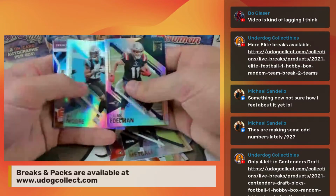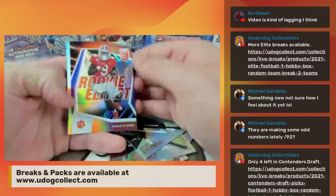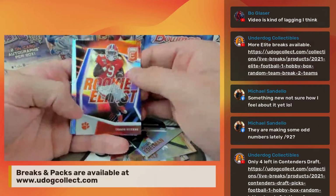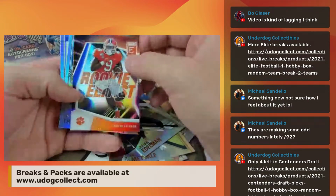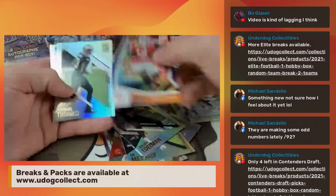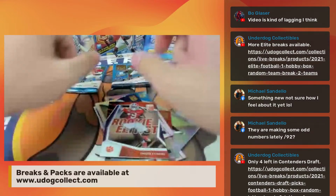Julian Edelman. Here we go. Here's a nice card. Rookie Elitist, Travis Etienne. That's going to Brent Patterson of the Jaguars. Pretty sweet. Got a Michael Thomas and a Frank Gifford out of that as well.